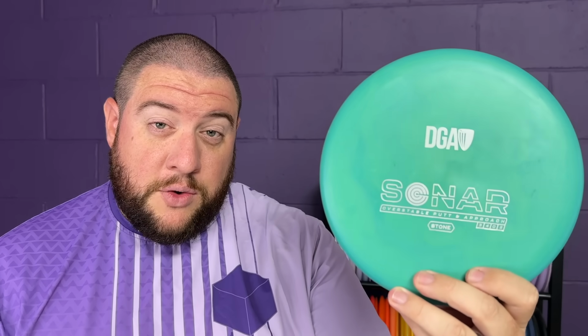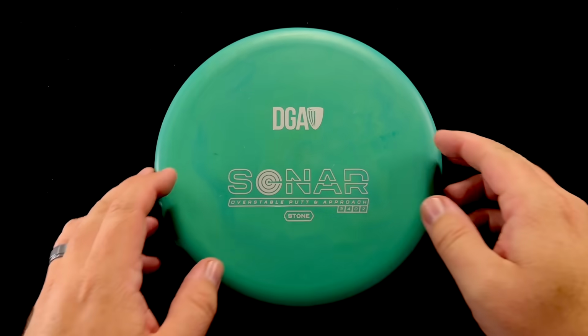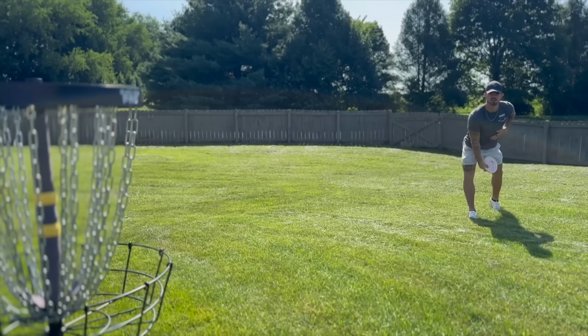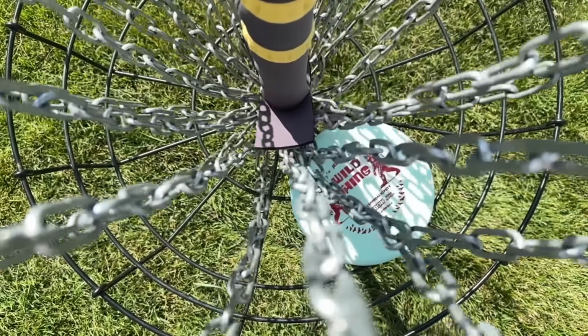DGA's new putter, the Sonar, is also pretty much a dead ringer for the PA3. Here we have it in DGA's Stone Blend, which is a stiff but smooth base plastic. All of these putters have pretty solid stability, and Caleb put most of them through their paces here on our practice basket, and found all of them to have pretty reliable fade.